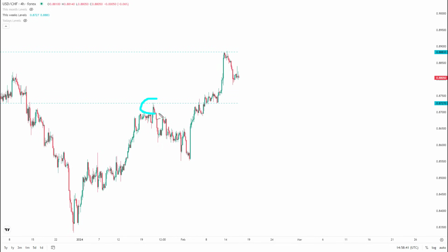Again, we have this setup where we have this kind of pullback, retest of the high, and we could potentially test the lower bound at the same time. So we test the prior high, broken resistance turns support, and we have 70% chance roughly of pausing or reversing on the week. So here's where I'm going to be looking for that intra-week reversal for 1 or 2 days if we come back and test the 0.87270.